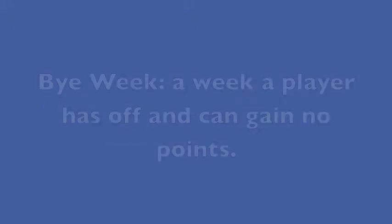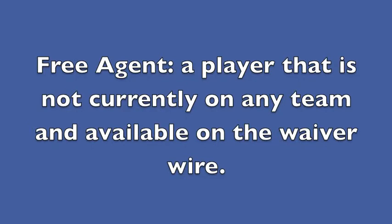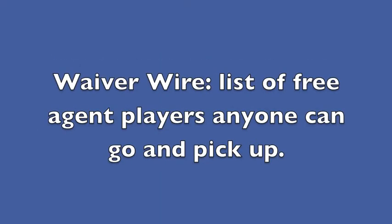Some other very important vocabulary I had to code break included bye week. This is a week that a player has off and can gain no points towards your fantasy total. Bye weeks become very important later on. The following 2 terms, free agent and waiver wire, are closely related. A free agent is a player currently not on any team and available on the waiver wire. The waiver wire is a list of free agent players that anyone can pick up and add to their team.